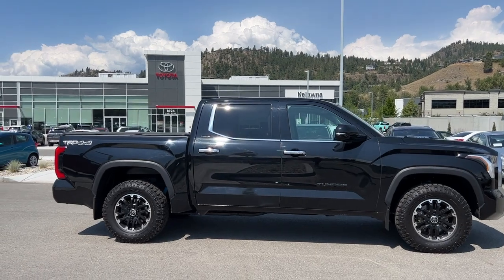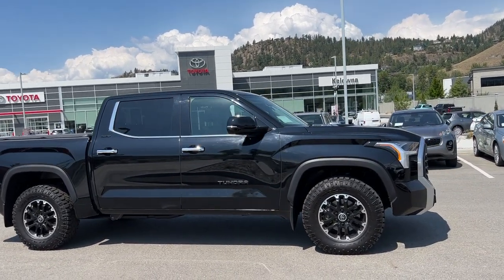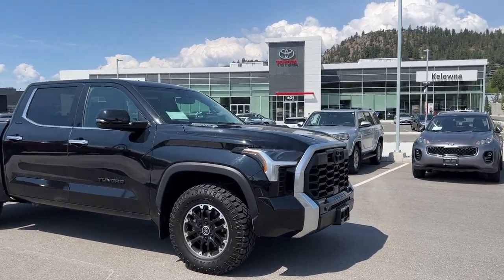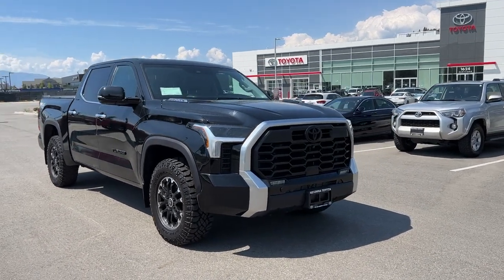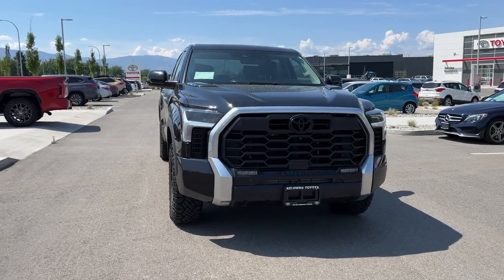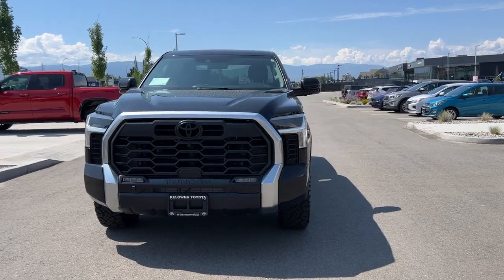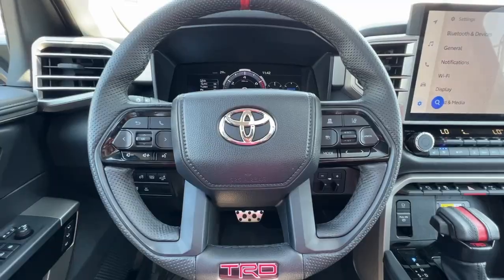From the side, we've got our chrome door handles and trim, as well as our color matched mirrors with integrated turn signals. Moving around to the front, we've got our beautiful lines here. It's nice and tough looking, along with our fog lights and our big blacked out grille with the silver trim. Inside, we have a whole ton of fantastic features too. So let's hop right in and take a look at everything that this hybrid Tundra can offer you.